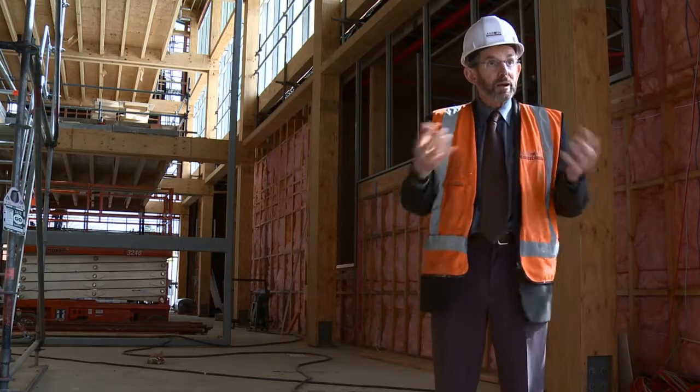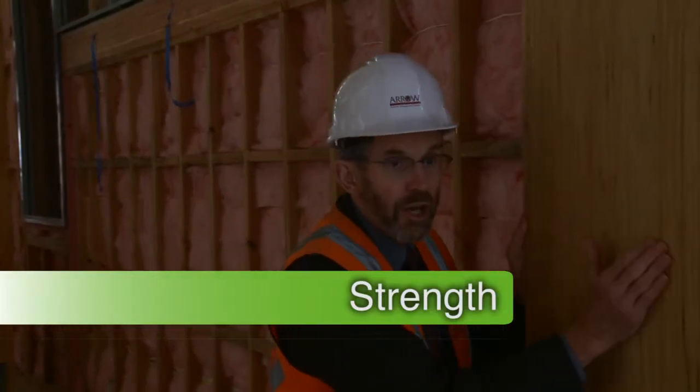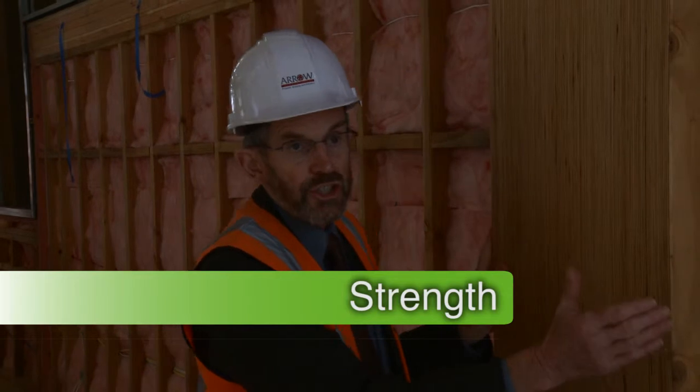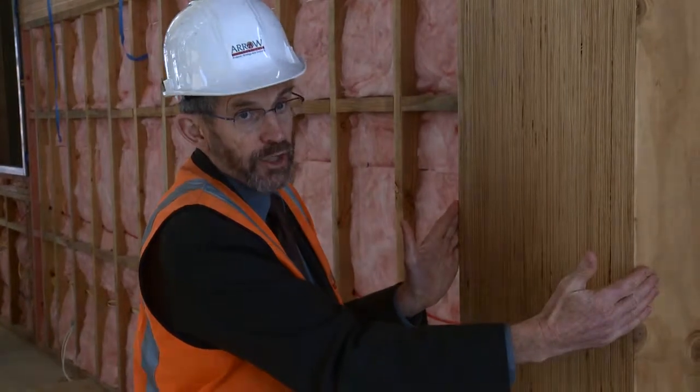If we want to make a low energy building, we can start with wood. This is a timber column, a large timber column. This has got the same strength as a concrete column of the same size. When we take wood from a log and we peel it into thin layers and we glue them back together like this, we get an engineering material of very predictable strength and stiffness.